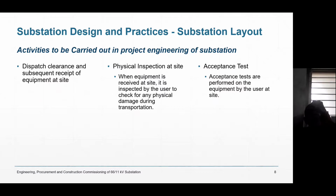Then you have to do acceptance tests, because you see there are certain tests which are called acceptance tests and they have to be done at site. So at site you have to be ready to do those acceptance tests. They are not, so to say, as difficult or as time taking as type tests, but acceptance tests are to be done. So that you will do.